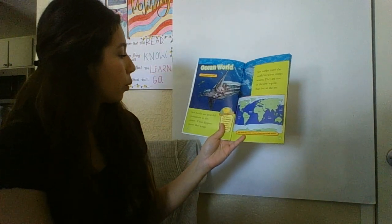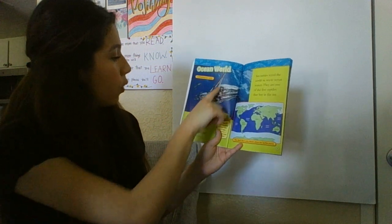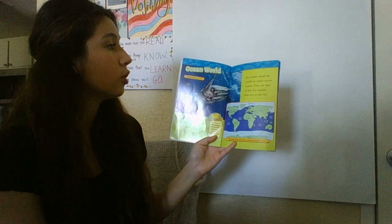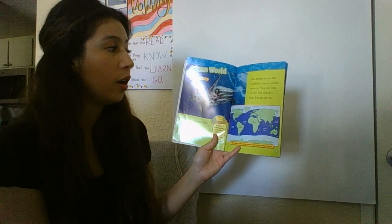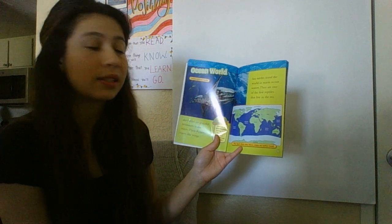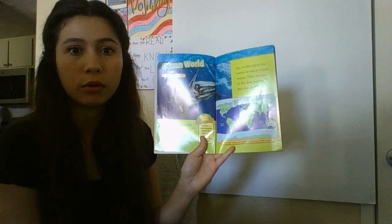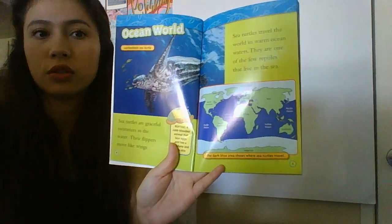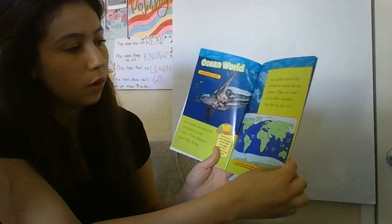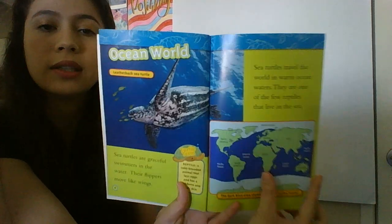Sea turtles are graceful swimmers in the water. Their flippers move like wings. Sea turtles travel the world in warm ocean waters. They are one of the few reptiles that live in the sea. The dark blue area shows where sea turtles travel. Wow, so all the dark blue you see on this map, that's where sea turtles travel. They go all over the place. And this one here is called a leatherback sea turtle.